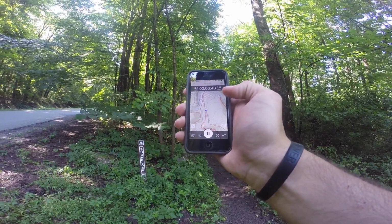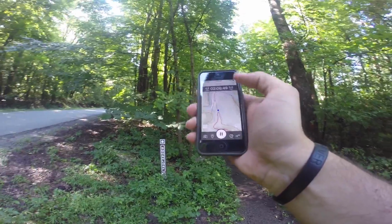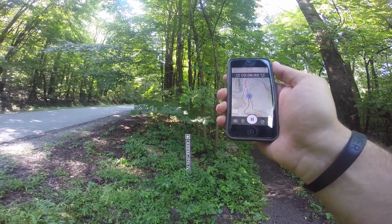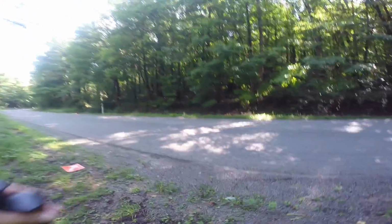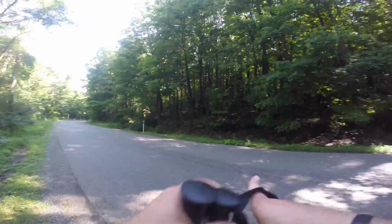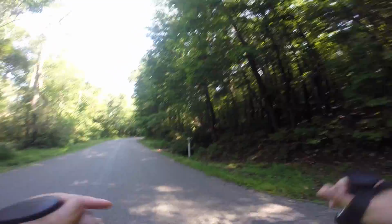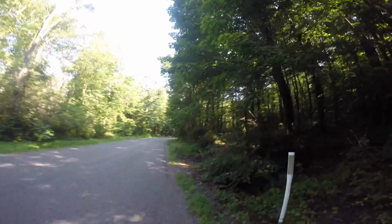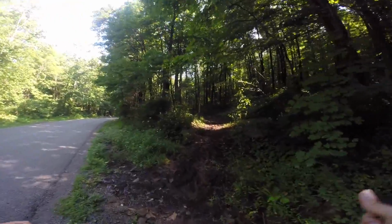Cross over, keep going straight, it's going to take us to our green dot, which is our destination. So far, crossing over the last road, it's 4.6 miles, a little over 2 hours and 5 minutes. So I'm going to cross over the road now. The thing about that is if I was just straight hiking it, I would definitely be well under 2 hours, but since I've been stopping, taking a lot of pictures, doing a lot of video and stuff like that, it takes a little bit longer.